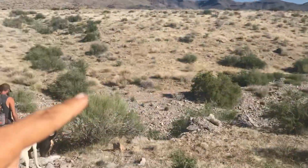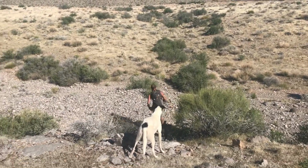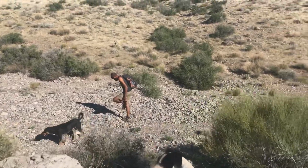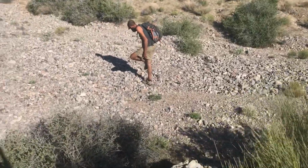And another wash. Can you imagine when we were back there, the view? You couldn't see any of these. So this makes the walk a lot longer, all these extra ups and downs all over here. But you can't see it from a distance.